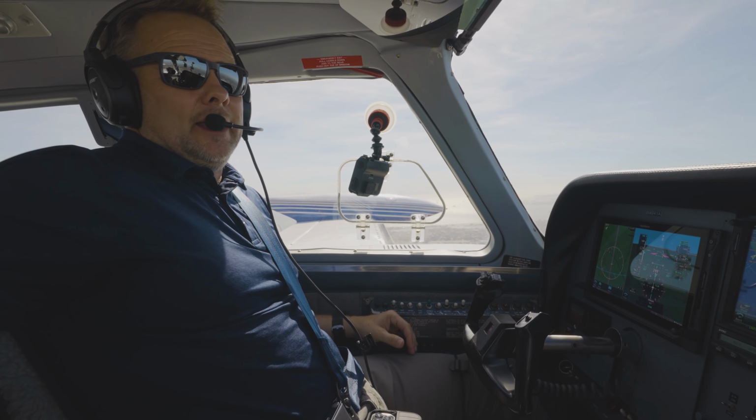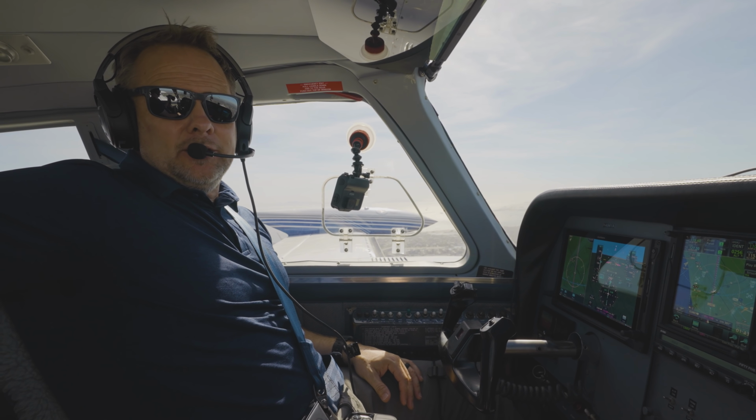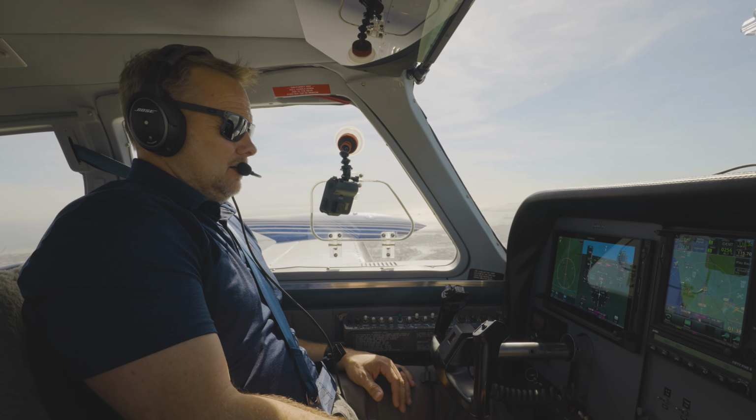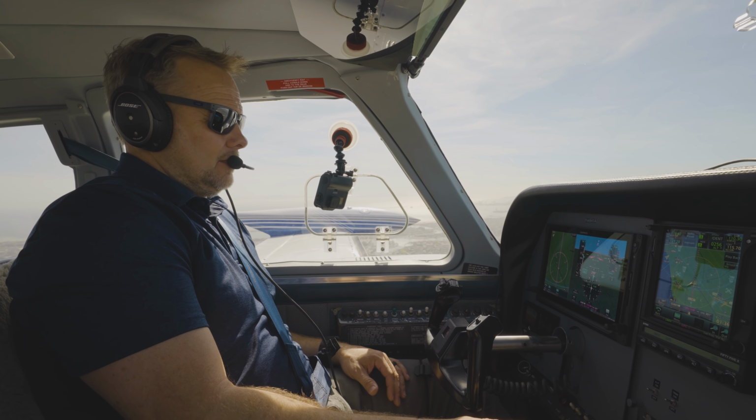It's interesting, blue line. If you fly this at blue line, you're probably 10 knots faster than a Mustang or an M2.